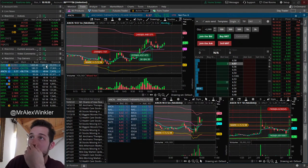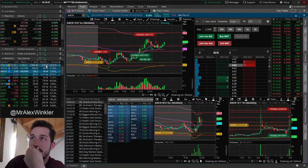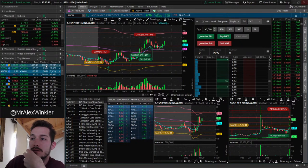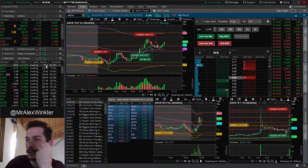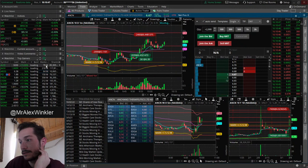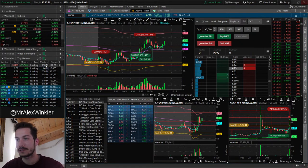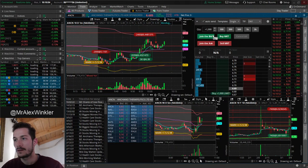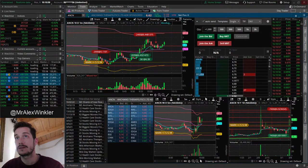ANCN popping back to the upside here. What are we gonna get? What are we gonna get, boys? There's a setup here on the 5 minute for sure. ANCN definitely is one of our better tickers right here. Double top looking like it's about to form. Watching ANCN.